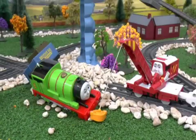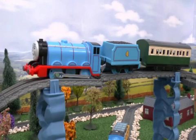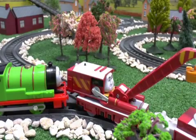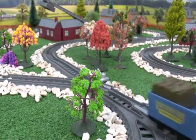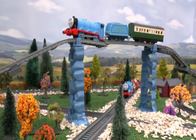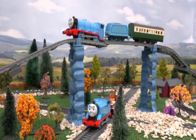Rocky and Thomas together were strong. "Hurry up," shouted Gordon again. Very soon, Percy was back on the rails and left. Thomas steamed round to Gordon. "OK, Gordon, we're ready now, except we can't reach you. But don't worry, help is on the way," and with that they moved back.